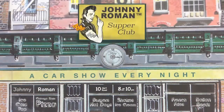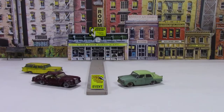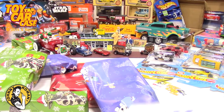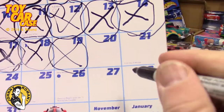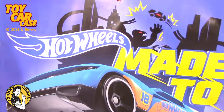Hey cats and kittens, it's a toy car case event at Johnny Roman's Supper Club. It is 3:16 on old Johnny Clark. Let's see what pulled into our parking lot. Welcome to the Supper Club. Today is Friday, December 20th. Oh, and this is our Hot Wheels calendar, remember?